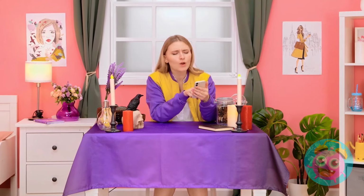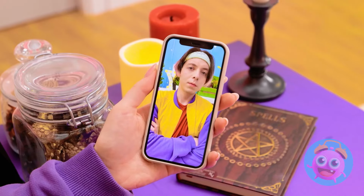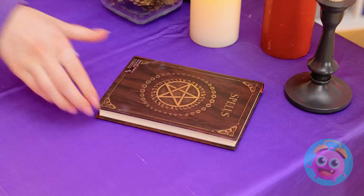Aw, just look at those eyes. I could get lost in them. Could you get any more perfect? You're everything a man should be. We'd make such a cute couple. Wait, maybe there's a way. My spells book might be able to help. I mean, what's the worst that can happen?